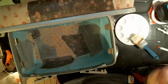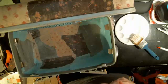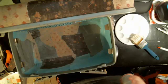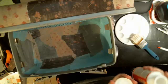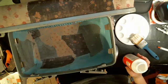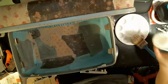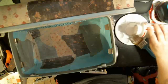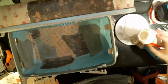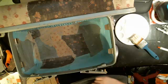Let's see. Oh. Get some more. Hey guys, it's not clumping so bad this time. Hello, Dainty Diva. And Crafty Data. And Elaine L. Oop, okay. I didn't mean to pour out that much. That's a little overflowing.